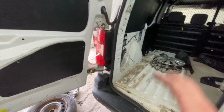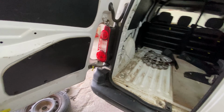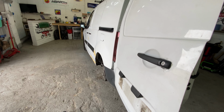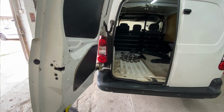So let me just set you up, guys. Let me just whip that over. We'll have a look at that, change that bulb, get that done. And then we'll jump to the side, and then we'll carry on with the filler on there and get that built up a little bit more. And yeah, so far, so good. So let's keep going. Let's do this.